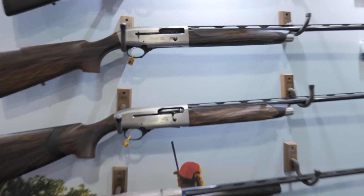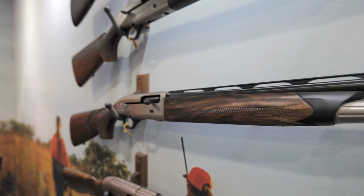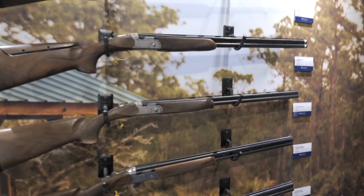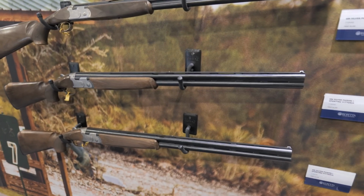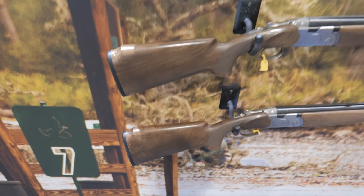This is a cool gun. I'd like to shoot this one. It's the A400 Upland, and that's available in a 20 gauge. $18.99 is the MSRP. We got the 686 Silver Pigeon that can be in the Sporting Victoria, which I believe is like a shorter stock, Monte Carlo stock.